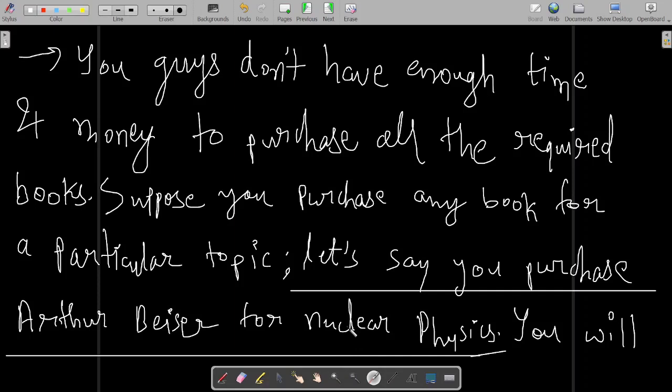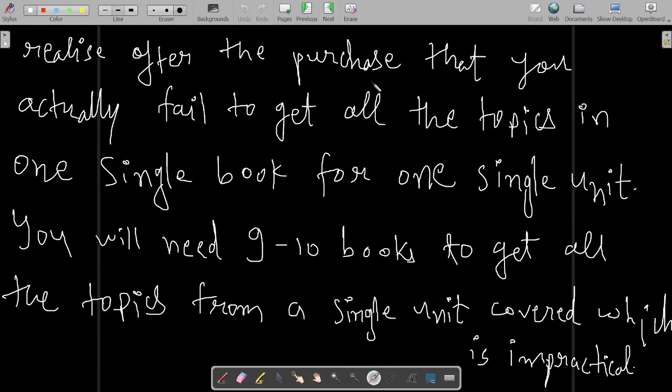Okay, so let's say you purchase Arthur Beiser for nuclear physics. You will realize after the purchase that you actually failed to get all the topics in one single book for some single unit. For one single unit you do not get all the topics in one single book. Your one single unit is covered in 7 different books, 8 different books.